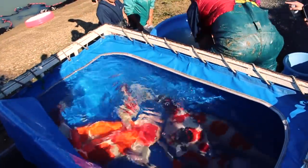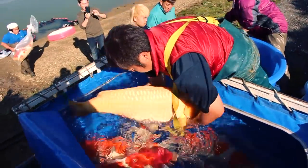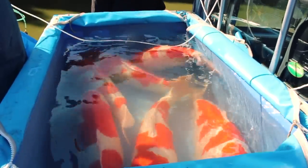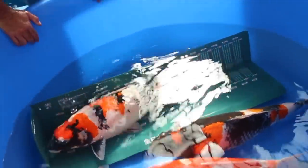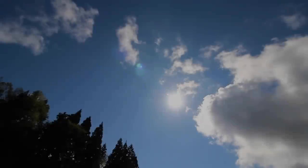So in this episode, I explain why koi grow so fast in a natural mudpond. I show you different footage of koi breeders, how they do it in Japan. Before a koi can reach this size, they stay in the mudpond for some seasons. So let's start at the beginning.